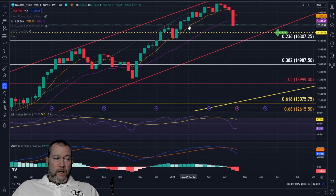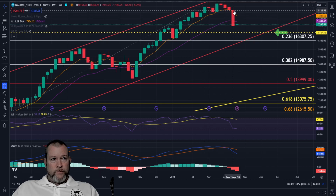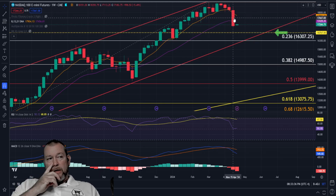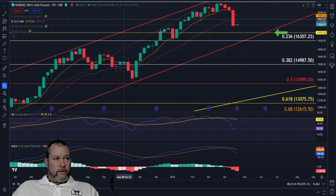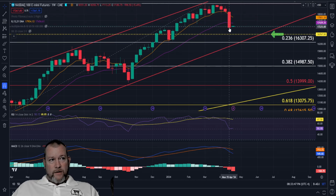So I don't want to say that we're just going to go straight into a bear market, because you can't take one really bad week like that and make that kind of assessment. The EMAs are not bearish; they are still considered bullish because the 8 is over the 21. But this is definitely something to be a bit concerned about.